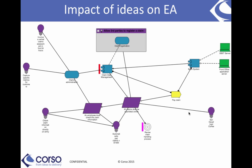Further down the line, once you're running ideation with enterprise architecture, again, mode 1, mode 2, we can start to look at mode 1 and mode 2 again. So now I can see here, the purple light bulbs are ideas. These have come from the campaign. You can see the goal, revised claim handling process. And that's actually affected by the box in the middle here, which is called all claims should be submitted online. That's actually a requirement. So we've got a requirement we collected saying that all claims should be submitted online. It's affecting the revised claim handling process objective.